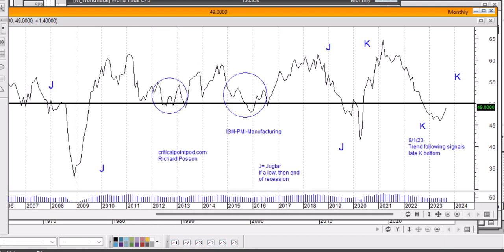Update of the U.S. economy relative to PMIs. I'm Rich Potts for Critical Point, 10:13 a.m. Eastern Time, October 2nd. A few minutes ago, we got the S&P Global PMIs, and for manufacturing, it showed for the U.S. a rebound to 49% or so. So that's a positive note.